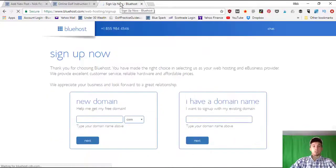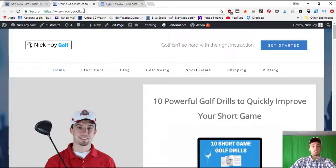But then you'll put in your credit card information and your account will be all set up. So what you're going to need to do first, though, before you get to the account creation page, is choose your domain name. In my case, I chose nickfoygolf.com, as you can see right here.